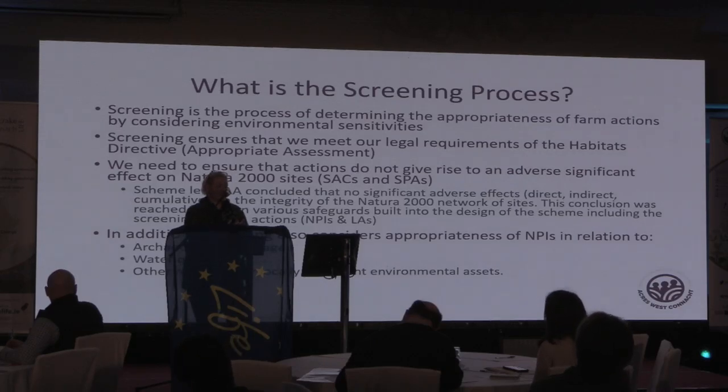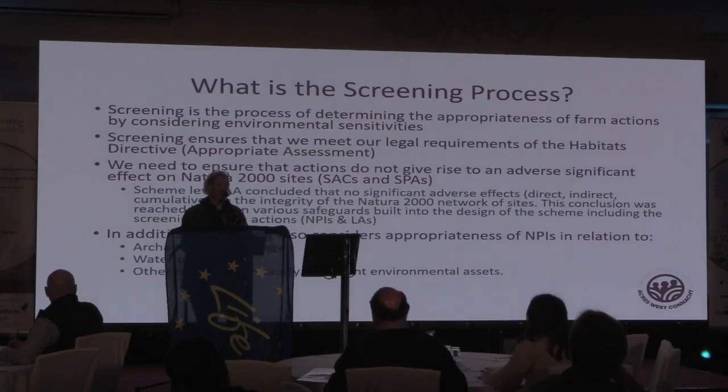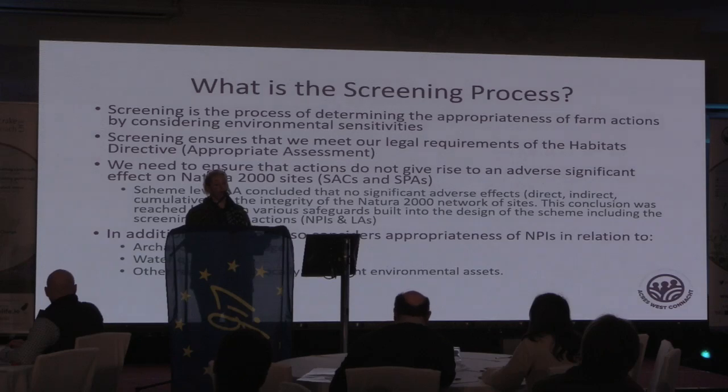So the screening process then looks at the appropriateness of the farm actions, looking at it from a legal point of view in terms of the habitats directives. So we're looking at all the SACs, SPAs, like I said, high water status bodies, and seeing if there's a risk from this action. So putting in a culvert on a drain that leads to a watercourse, is there a benefit to that or is there a risk from it?